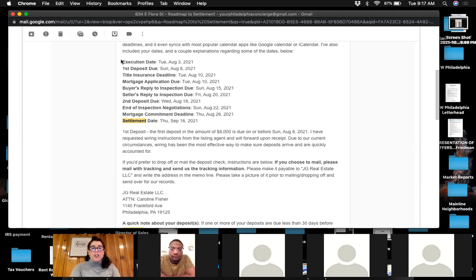So the most important is your execution date. This is going to be found on the very last page of your agreement of sale. It's typically when the seller signs, because when we submit an offer, it already has our buyer's signature. And if the seller agrees, then the seller signs. So the seller is the second person to sign. It could be the same day, it could be the following day. But whoever is the last person that signs, which is typically the seller, that date is called the execution date.